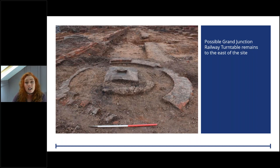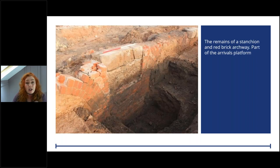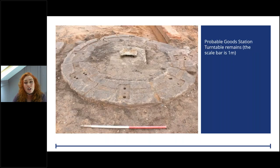Now, phases of the development of the station were also very clearly evident. And this was particularly clear with the Goods Station grain shed, which utilised parts of the earlier Grand Junction Railway Station offices. So the turntables of the Goods Station were particularly well-preserved examples as well. The mitigation has confirmed the extent, survival and relationships with structures across the site, especially regarding the wall and turntable foundations, giving us an insight into the evolution of turntables across the site between different phases of use, as well as changes in the use and construction of the buildings.